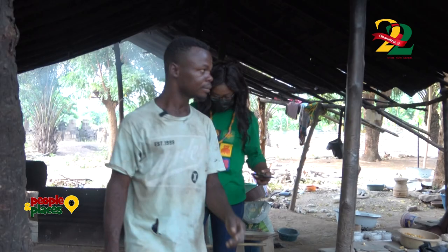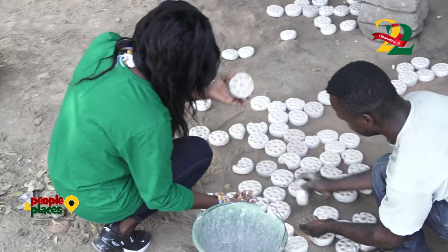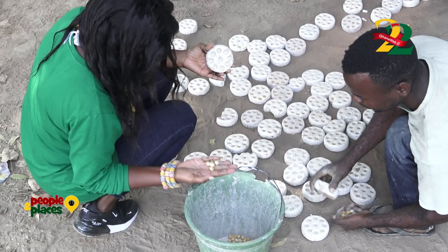You remove them. So these ones have been taken out. They are the finished ones. Oh, all these ones are round. They are round.